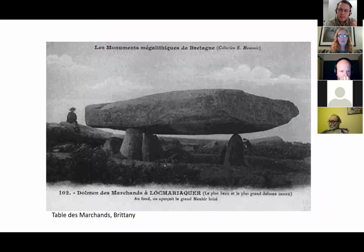Again, this famous site, the Table de Marchand, before, if you've been to this site, it's now reconstructed, it's covered with a gigantic cairn. At this site, before it had a cairn over it, you can see it's the same idea again. A big stone, in this instance, a component of a menhir, that's been just lifted up and displayed in a very particular way.